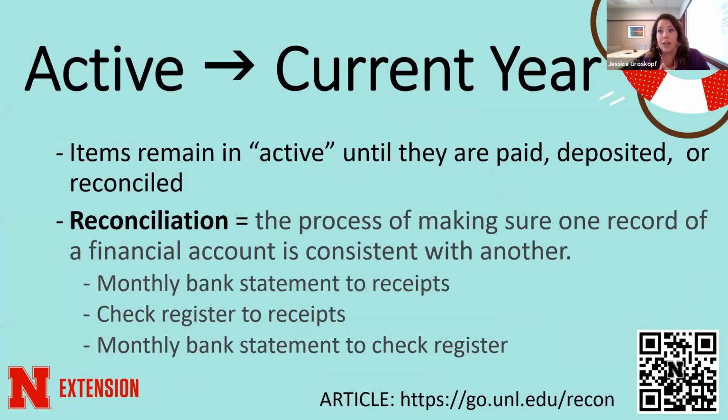There's an actual physical process in my mind that transitions a document from an active file to a current year file. And that is the process of reconciliation. Reconciliation is making sure one record of account, usually your bank statement, is consistent with another record of account, which is whatever you're using as your account ledger. For me, that would be our computer software. For others, that might be the check register.